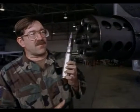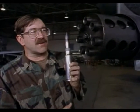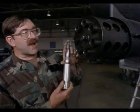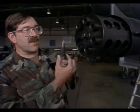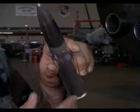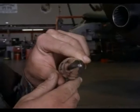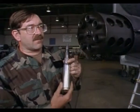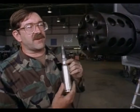This is a 30 millimeter round. It's a training round. It's been polished as a presentation round, but this is the size of the actual round. Projectile is up here. You can see 30 millimeters is the width, the diameter of the projectile. And as you can see, it's quite a large round. It weighs about 1.5 pounds per round. And our planes carry 1,150 rounds of this.